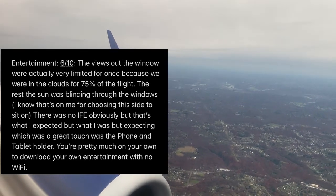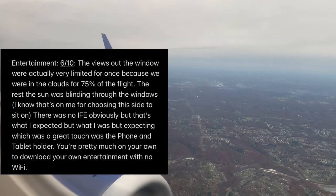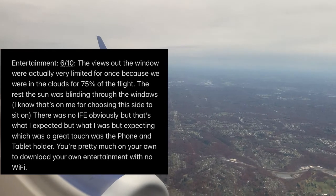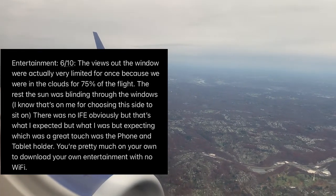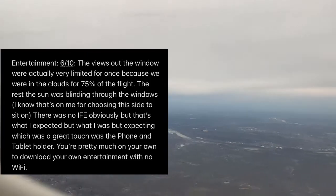But it was a pretty great touch with the phone and tablet holder on the back of the seats. So with that, you're pretty much on your own for IFE: download it on your device and keep it charged, since there were no seatback chargers either. So again, you're on your own for that with no in-plane entertainment or Wi-Fi.